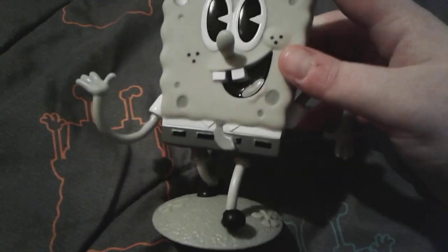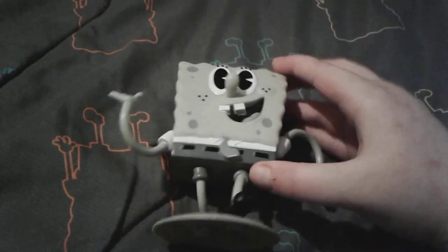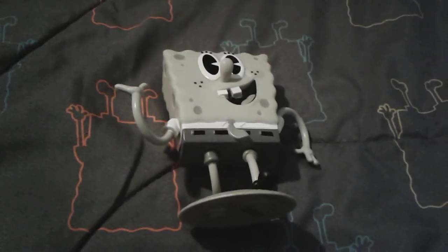He was made, take a quick look, it was made actually in 2018, but I'm pretty sure he was released in 2019 for the 20th anniversary of SpongeBob. He's definitely one of my personal favorites. I think he's really cute. Alright, so that's all for this super adorable retro black and white SpongeBob figure.